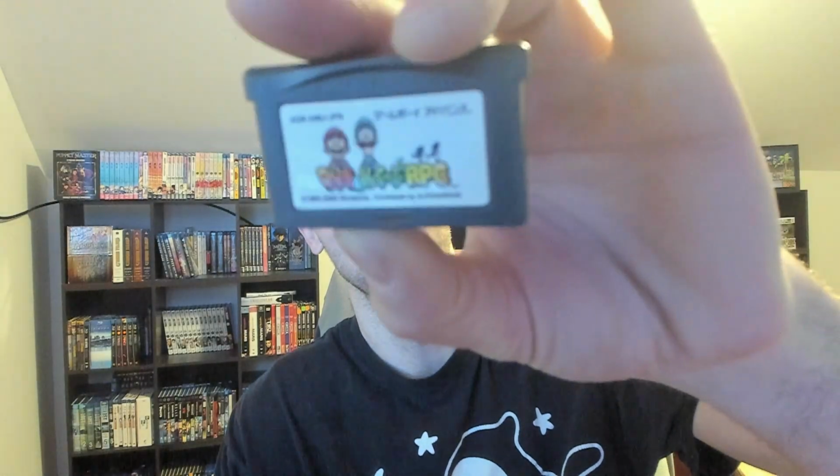And we have, well, interesting. I don't know particularly which one this is, but I did get an import of Mario and Luigi. Says RPG. Is this like the first one that released on the Game Boy Advance? I don't really remember. Like Mario and Luigi Superstar Saga or whatever it was called. That is pretty neat.